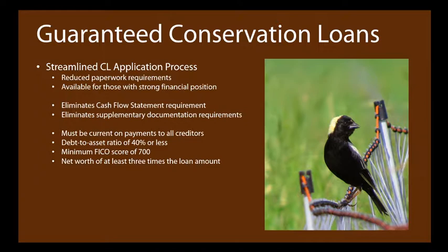But in order to be able to access this streamlined application process, you need to be in a financial position which includes that you must be current on payments to all creditors. You must have a debt to asset ratio of 40% or less. You need to have a minimum FICO score of 700, and you need to have a net worth of at least 3 times the loan amount. Meaning, if you were asking for a loan of $5,000, your net worth would have to be at least $15,000, which would be 3 times that $5,000.